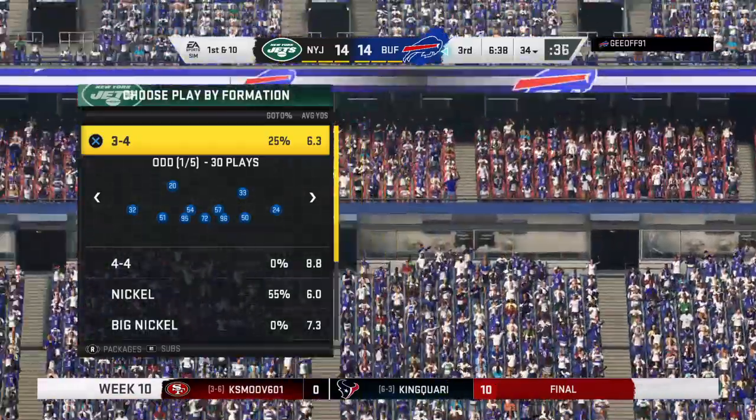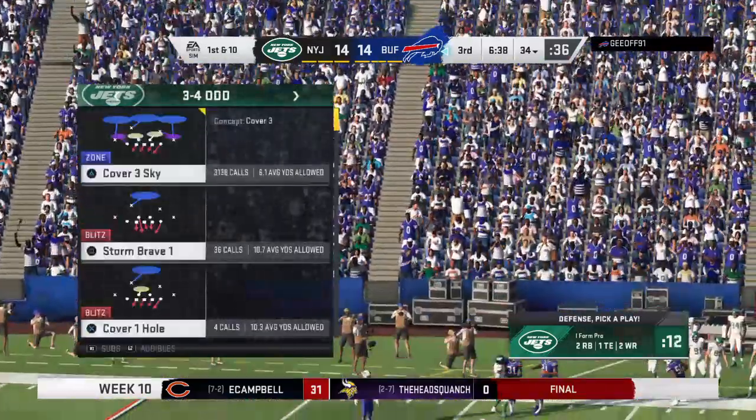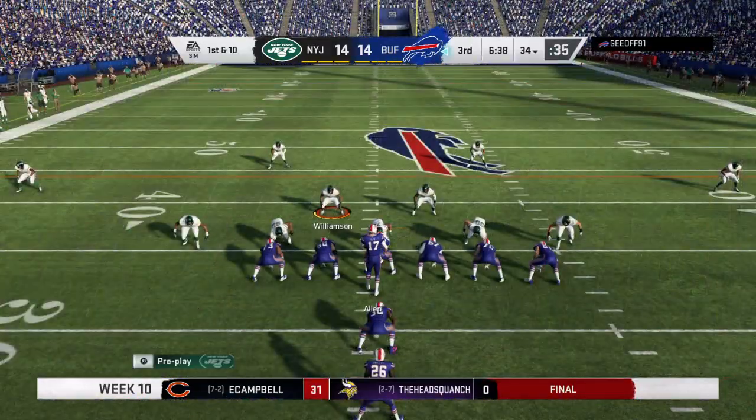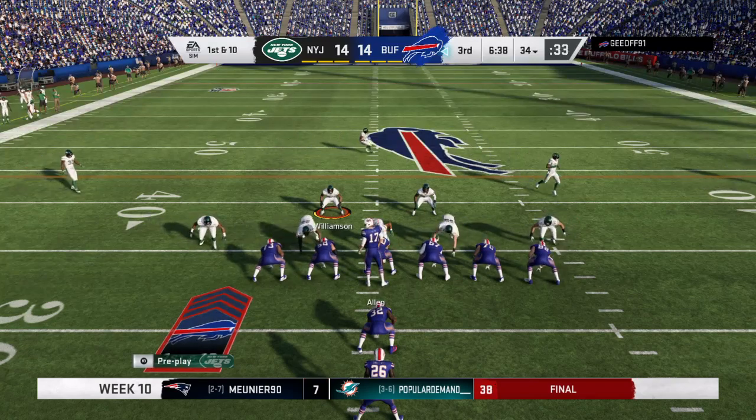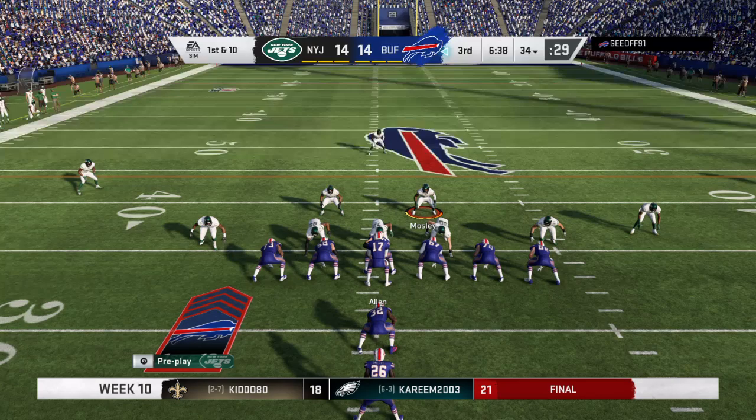At their own 34-yard line. The Bills come to the line to start their next drive. Their defense did its job, yielded no points. Now it's the offense's turn.